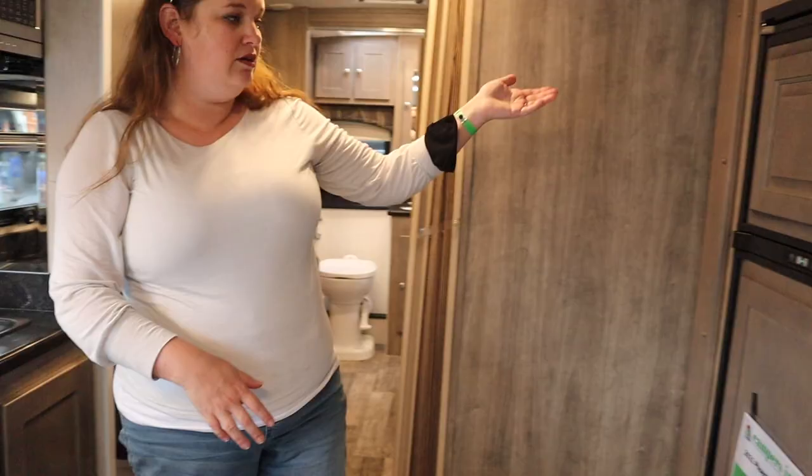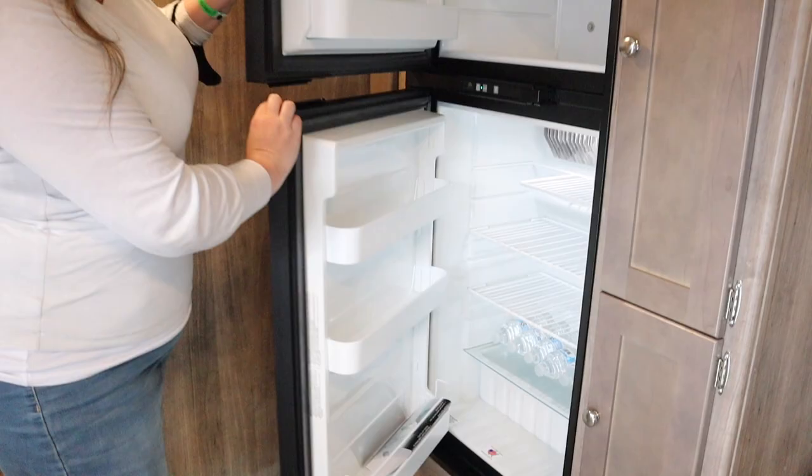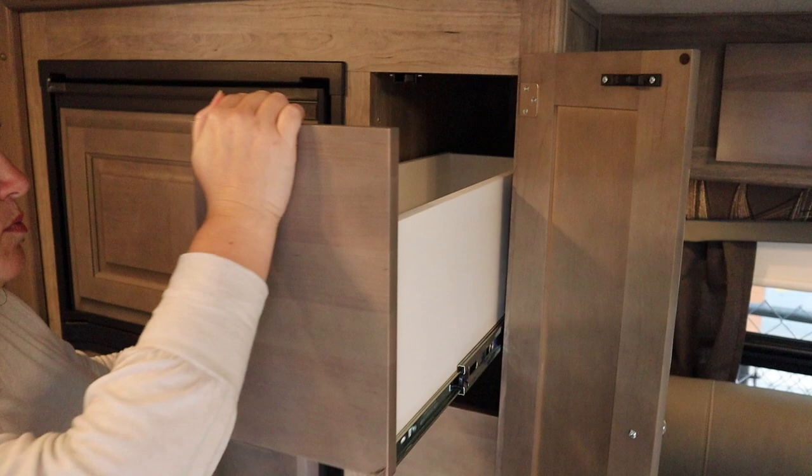You've got your refrigerator with the separate top and bottom. And check out this pantry. That's unique. And again, good quality craftsmanship in these. Very smart pantry.